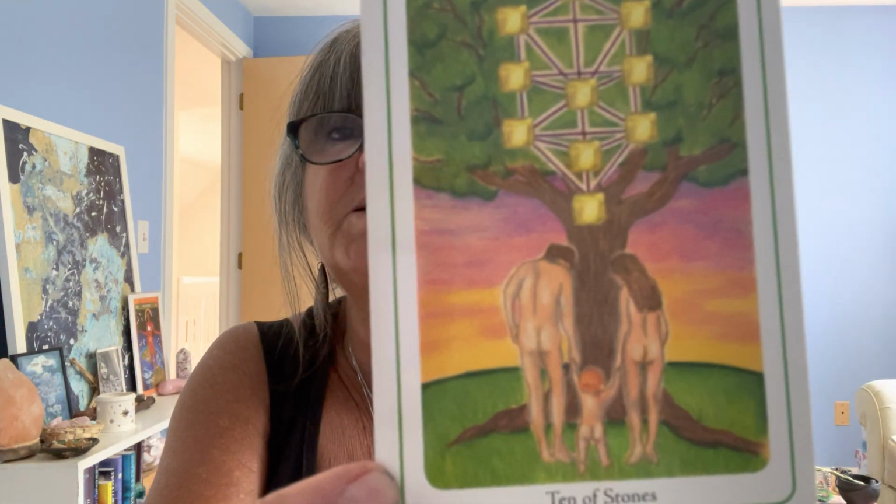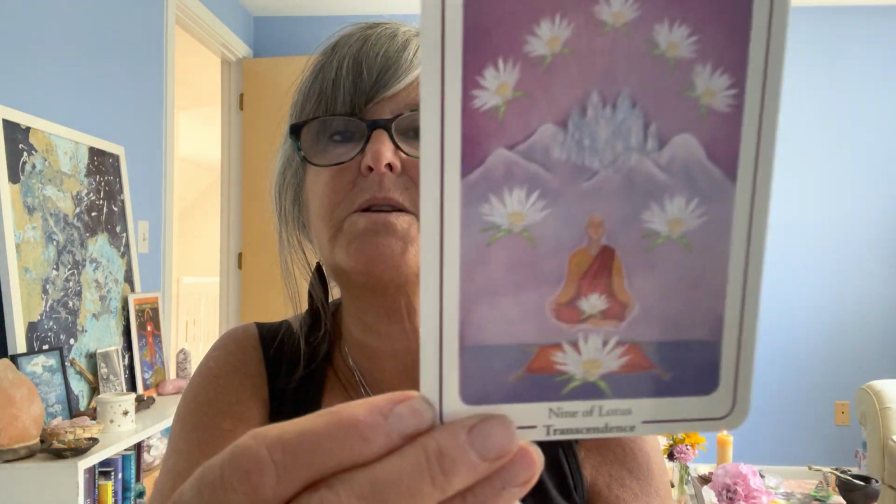But I think it's kind of a little bit of a nod to the Golden Dawn and Rider-Waite-Smith, because oftentimes the 9 of cups is called the wish card. So there we see the genie in the bottle that we would rub. This is celebration, or the 3 of cups, but you know, it's very reminiscent of the Rider-Waite-Smith. Same with this one. This is the 10 of pentacles, and we see that tree of life there, the Kabbalah. This is a suit of lotus.